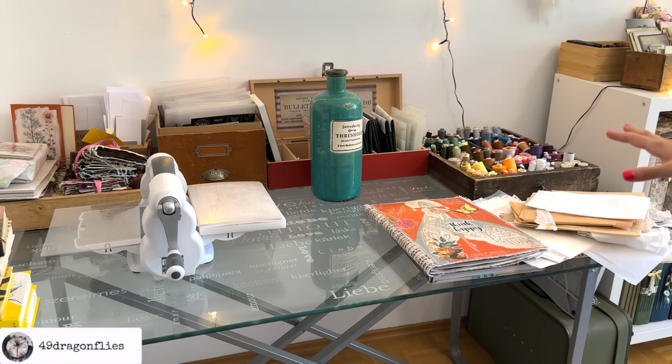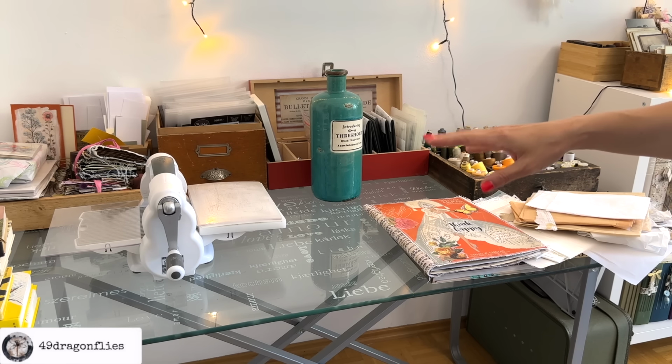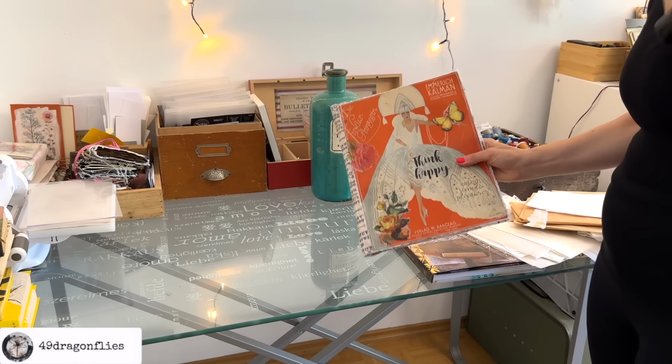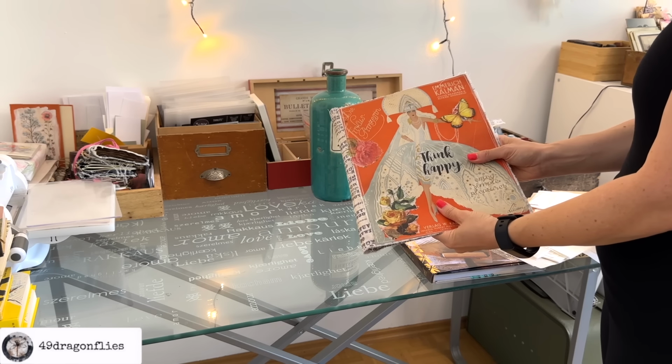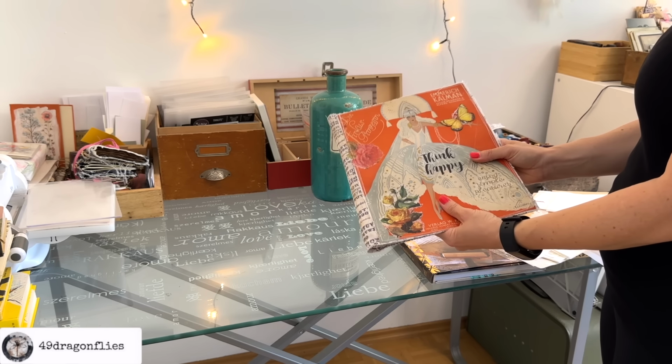So let's have another look at this glass table, which I really don't like when it's so cluttered. So first let's move the die cut machine out of the way. I do like when I can easily access it. My art journal. Where do I put it? I think I'll just put this on my shelf with my journals.